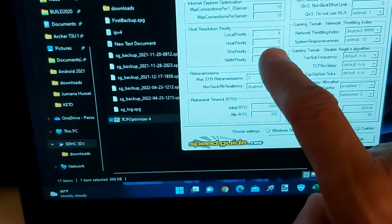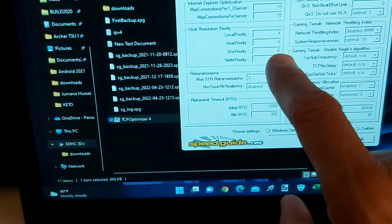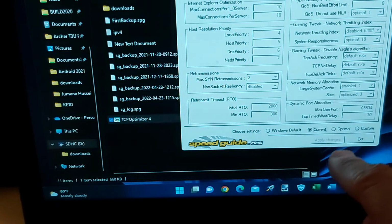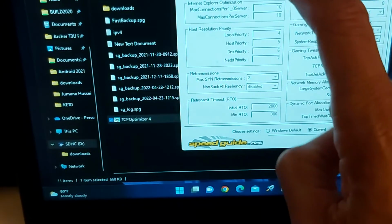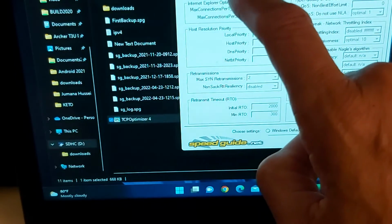Yeah, so these settings get changed. The default is high numbers. I don't know. So it's 4, 5, 6, and 1, and 7 now. There's my advanced. Oh, good Lord.